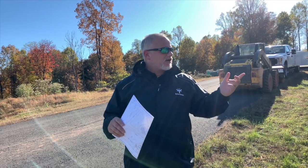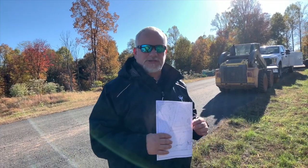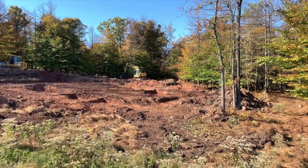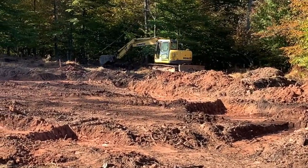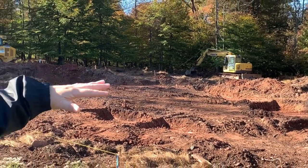So today we wanted to come out to our Quaker Hill community. It's in Robinson Township in Pennsylvania, just outside of the city center of Morgantown, and we're starting a new home here. This is lot 23. You can see our excavator out there, Ernie Martin. He's the greatest. And he's digging actually right now a detached garage. So that's kind of why he's behind this area.